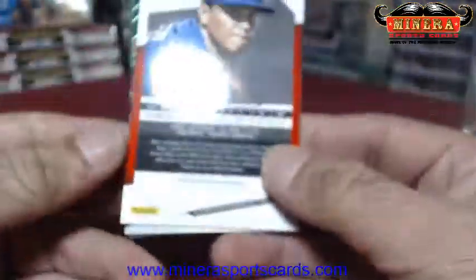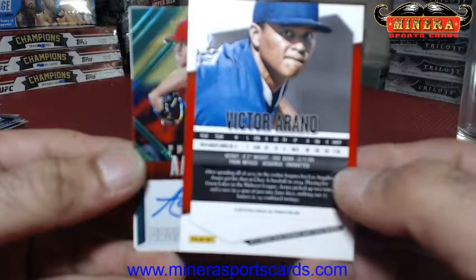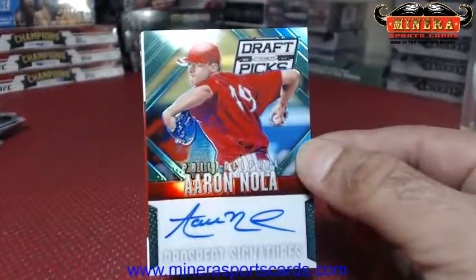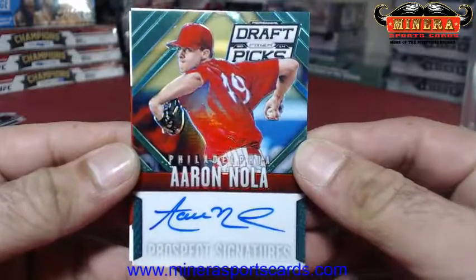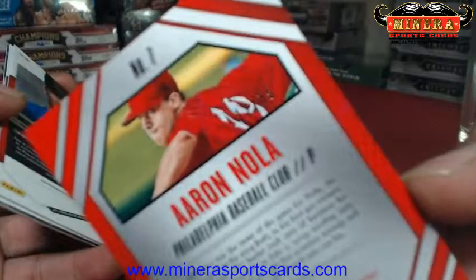$32 of $35. And the second green auto is gonna be Aaron Nola. Nice. Very nice. $12 of $35 on Aaron Nola.